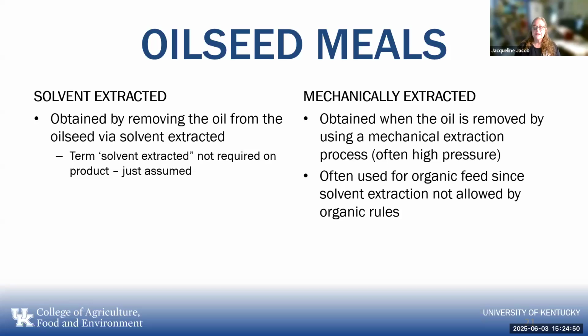Some developing countries have developed these very simplistic mechanical extractors that can be used in small communities to get their own oil, which they have a hard time getting, and also getting the meal for the chickens. I'm not sure how far that went, but it is something that many of the non-governmental organizations have been introducing over the years.